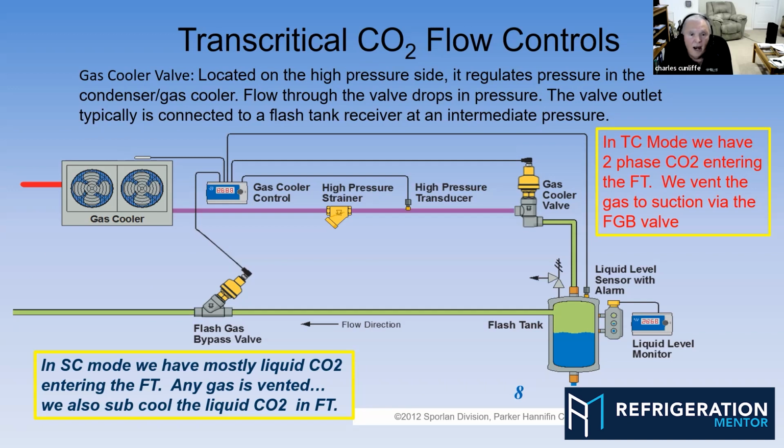We have ambient air, we have entering air, we have gas cooler outlet temperature, we have the pressure in the drop leg, the temperature in the drop leg, the liquid level in the flash tank. Of course, the conditions occurring in the line going through the flash gas bypass valve. So I'm comfortable saying off the top of my head, there's at least 6, 7, or 8 inputs that we're taking. This is a very simplified version of the inputs for that.